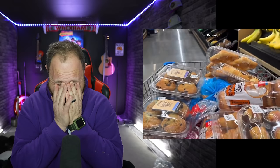Eight chocolate chip. Gosh, oh my god. Is there anything you're gonna put in this cart that won't kill them? Anything? Nothing? Cool. Chocolate muffins. Oh my god, look at this cart. How can you feel good about being a parent and literally loading this cart up and being like, yeah, good job, mom.